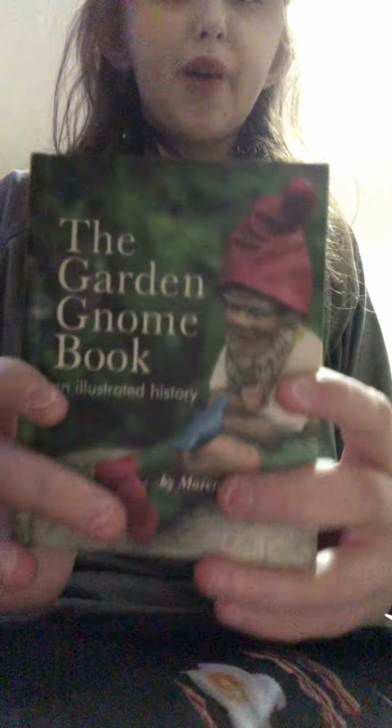For the 17-year-old, I picked her up this book. This book is going to be for the 4-year-old. No, for both of the kids. And then this is going to be for both of the younger kids too, because they both love dogs.